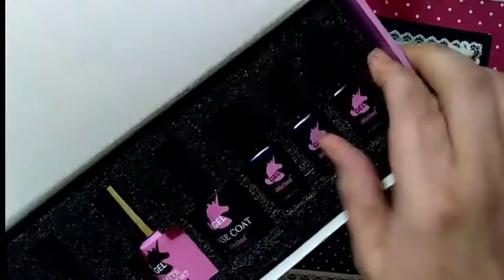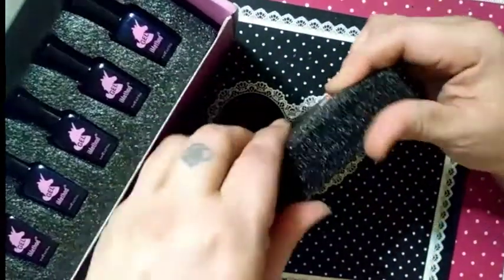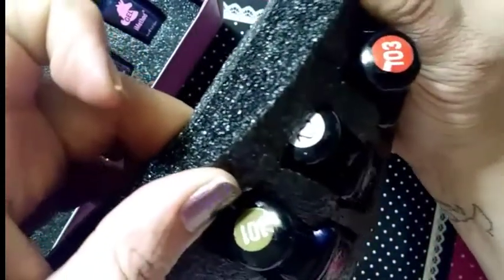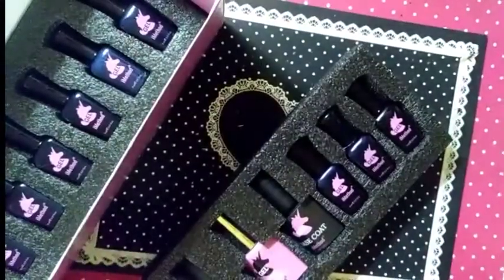I'm not going to run through them. Let me see if I can do this. If I can pop these back. Those are the colors of what is inside. Let's see if I can do this.